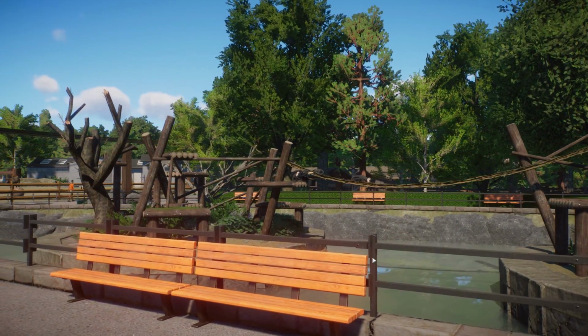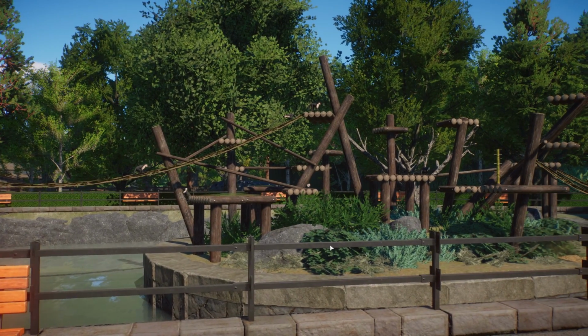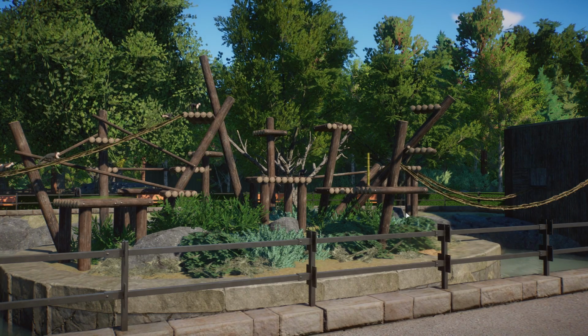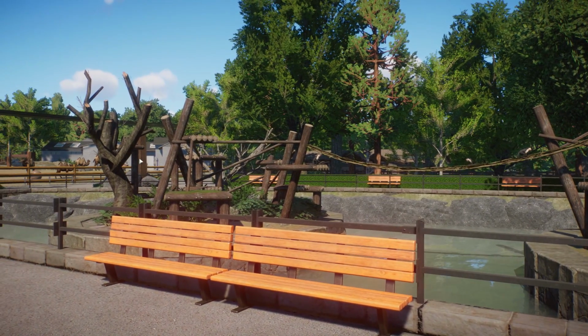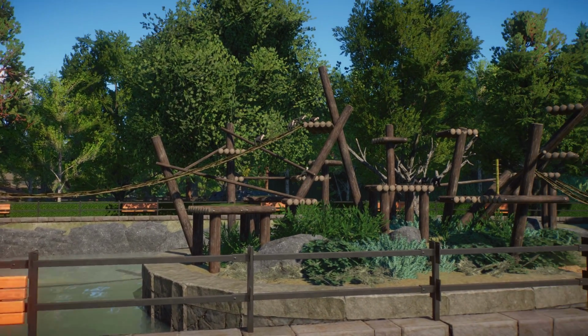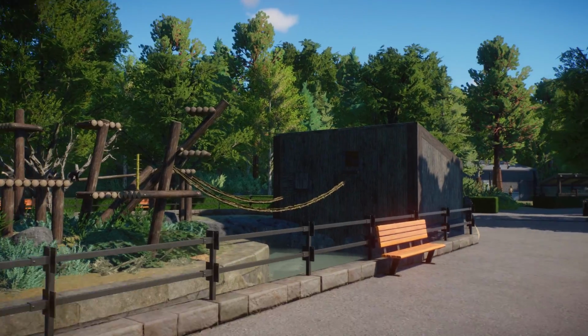So just for the realism, I really like this habitat, like the two islands. I know that if you want to create something like this, you will have to switch off animal welfare because the keepers can't reach it and everything will be dirty. They won't be able to feed them. But there's just a lot of climbing stuff over here. Two separate islands. You will have a really good view on the animals, and I really like that.